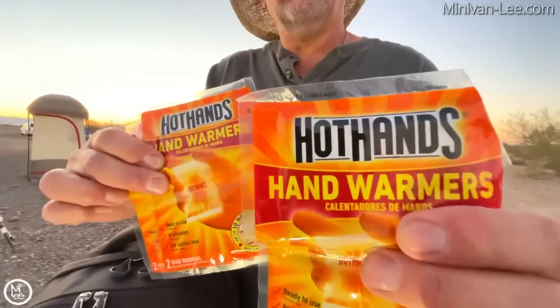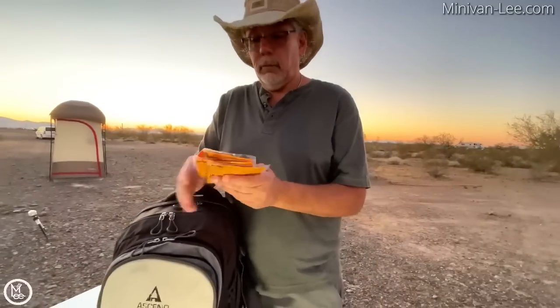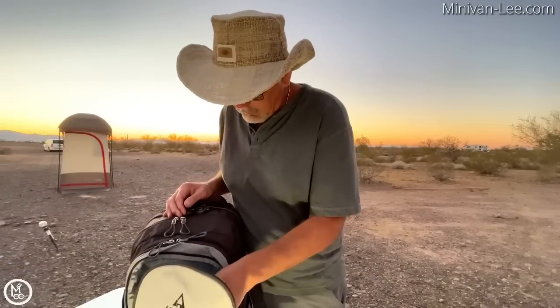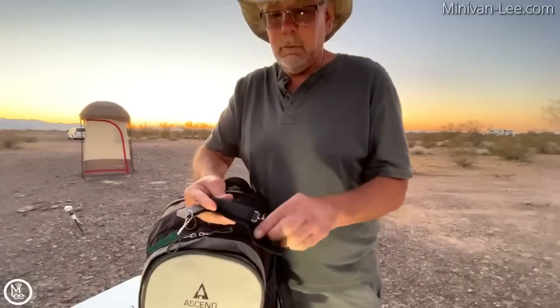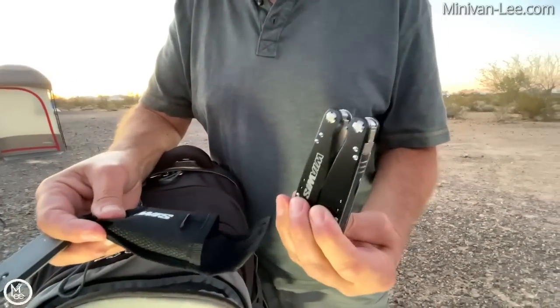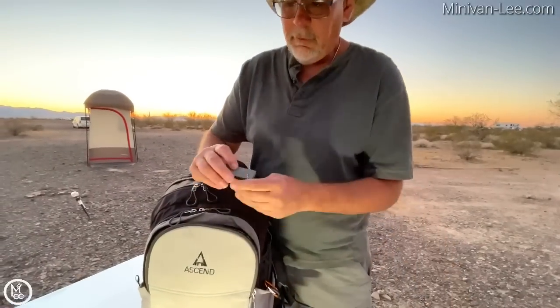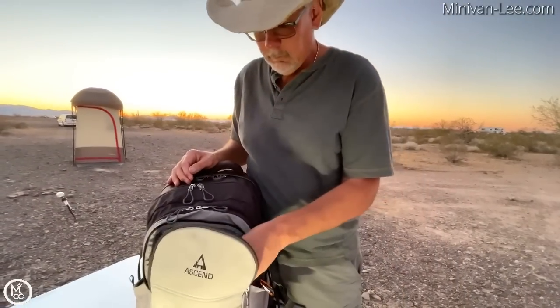So I keep some of these hot hands. Because in a certain situation, if you're out in the elements, those could come in very handy. So we need those. I keep just a multi-tool. It's just like any standard multi-tool. So I keep one of those in there. A flint to make spark. Some of those multi-tools can be very expensive.